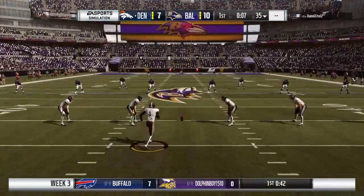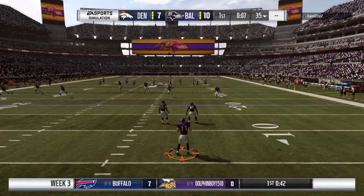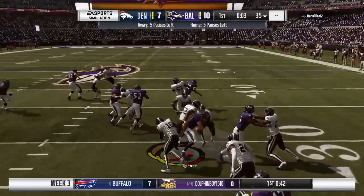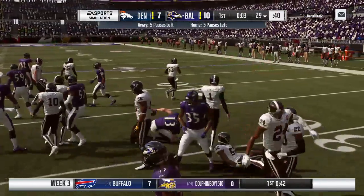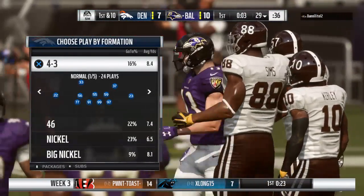Boswell on now to kick this one away. Set to return, this is Jeff Janis. And now Baltimore gets set to take the field.